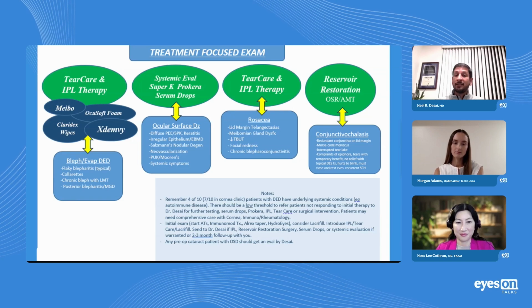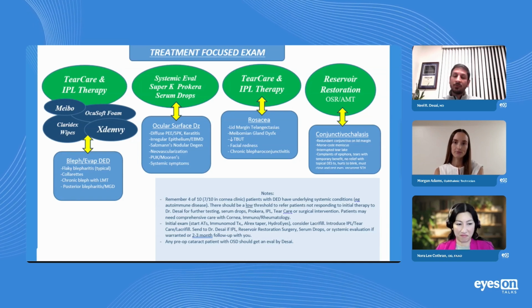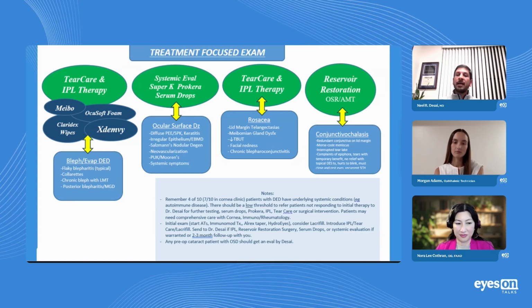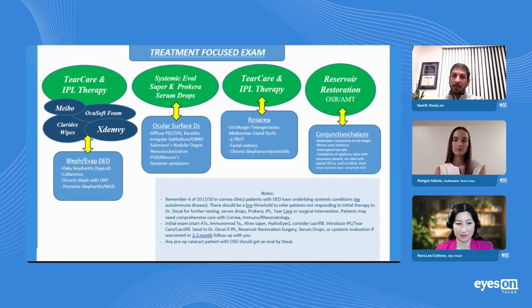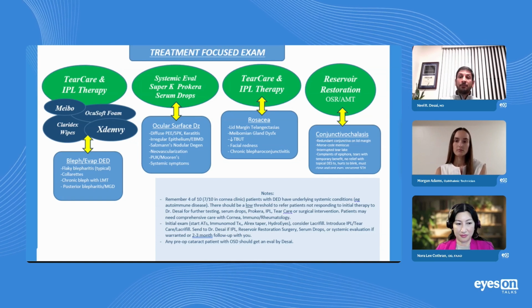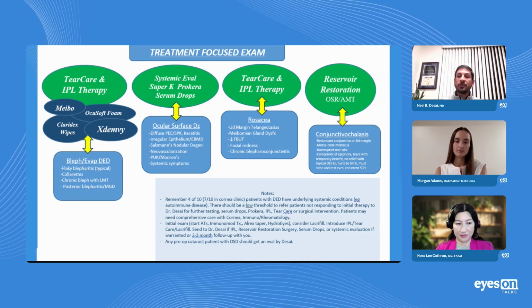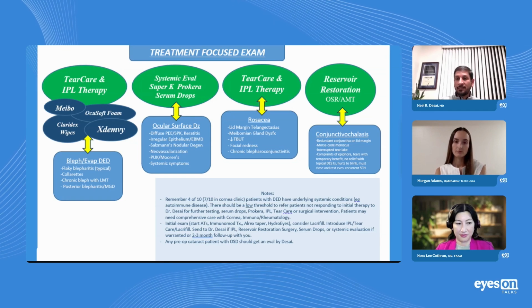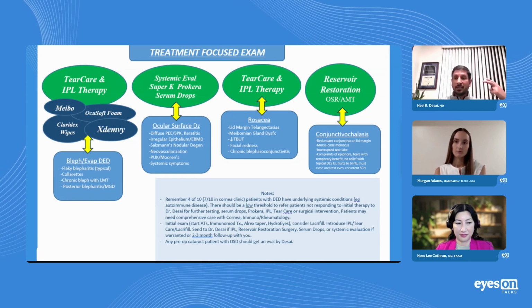If I don't find a finding that supports using Xdemvy, I'm not finding collarettes, well, then I'm not going to offer it. But it allows me to have a much more focused exam that then becomes more proactive and therapeutic for the patient, wastes less time, and it forces me to have a much more focused exam that's not just on the ocular surface, because now I'm having to look at their skin.